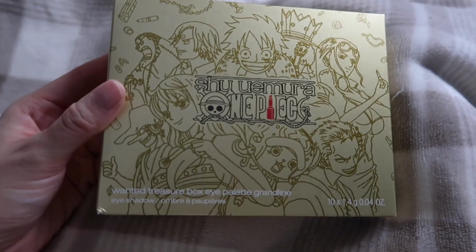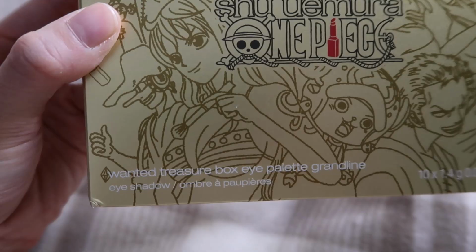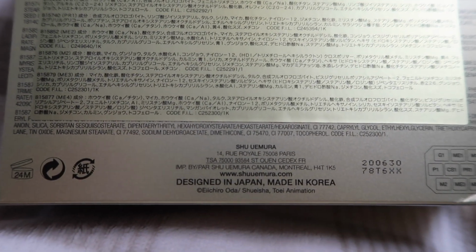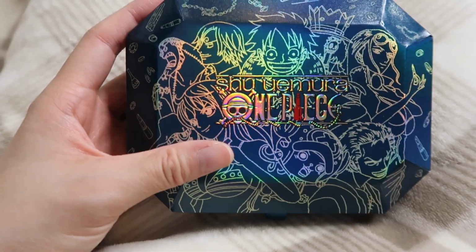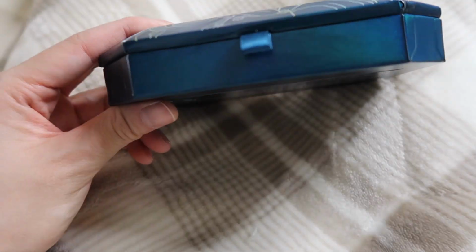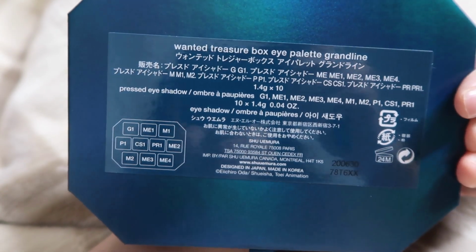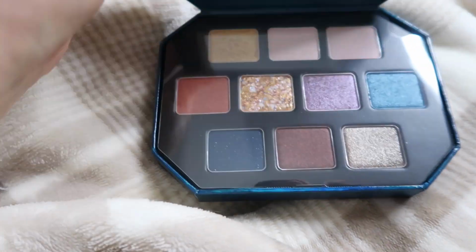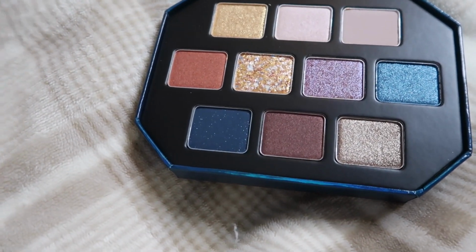The Uemura and One Piece collaboration, the Wanted Treasure Box eye palette in GRANDLINE, was designed in Japan and made in Korea. It comes in a white cloth bag and has a plastic protective insert on the inside. The artwork on the cover is in a silver holographic line art style against a deep teal backdrop, kind of reminiscent of the ocean.